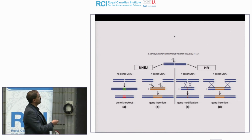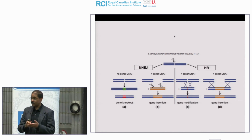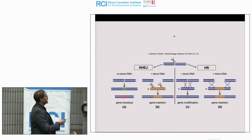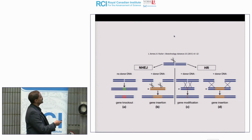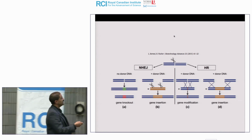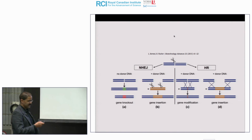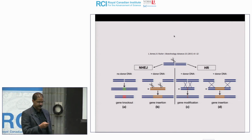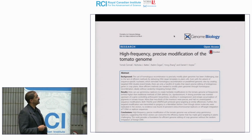And you can add other pieces of DNA. So this indicates, you determine the actual site where the cut will be made. If you don't provide DNA, then you can actually make a deletion of the region around that area. If you provide some donor DNA, you can have an insert of a gene. If you provide DNA that is homologous to these regions here, you can modify the sequence of the gene, or you can insert the gene similar to what you did here. So this allows you to do a lot of really interesting types of modifications.